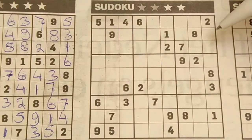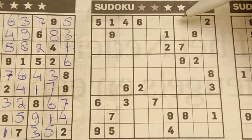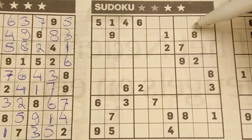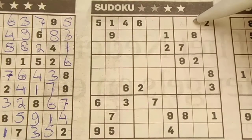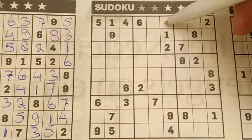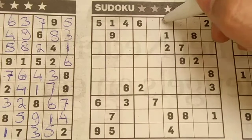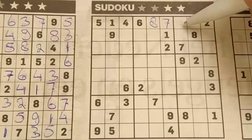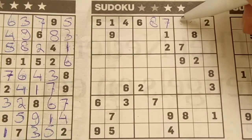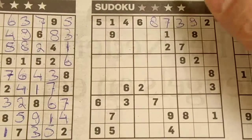The numbers are 7, 8, 3 and 9. I see here 7 and 8, so no 7 and 8 in these 2 boxes. So the 7 and the 8 goes here in these 2 boxes. We have a 7 there, so no 7 here. 7 should be there and the 8 goes there. 2 numbers left for the numbers 9 and 3. We have a 9 here, so no 9 here. 9 should be here and the 3 goes there.